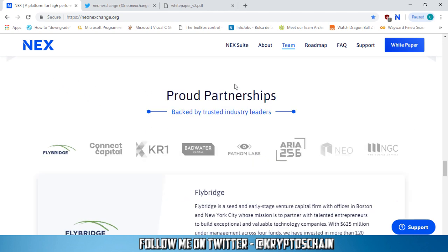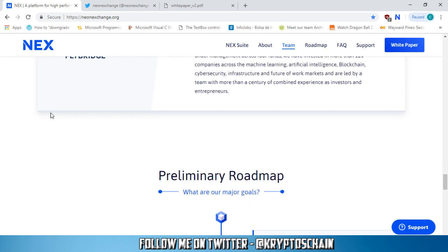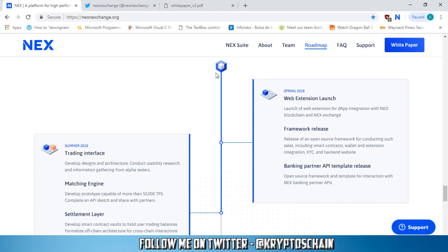Now, we can see they've got some partnerships as well with Flybridge, Connect Capital, KOR1, Badwater Capital, Phantom Labs, Neo, NGC, and so on. And if we look at their roadmap, so what are the major goals? So we can see in spring 2018 the web extension was launched. Launch of the web extension for dApp integration with Neo blockchain and NEX exchange.